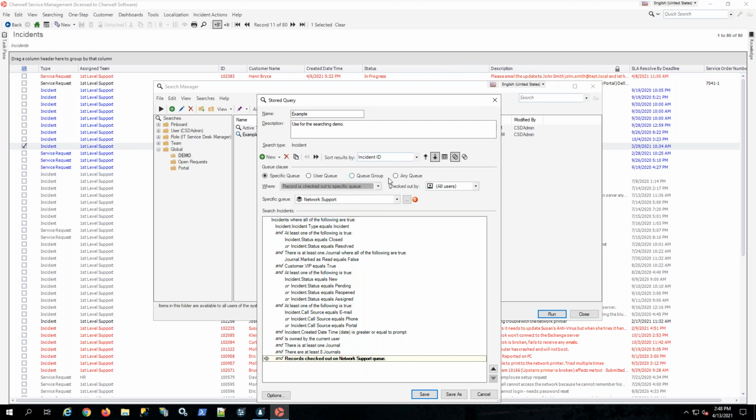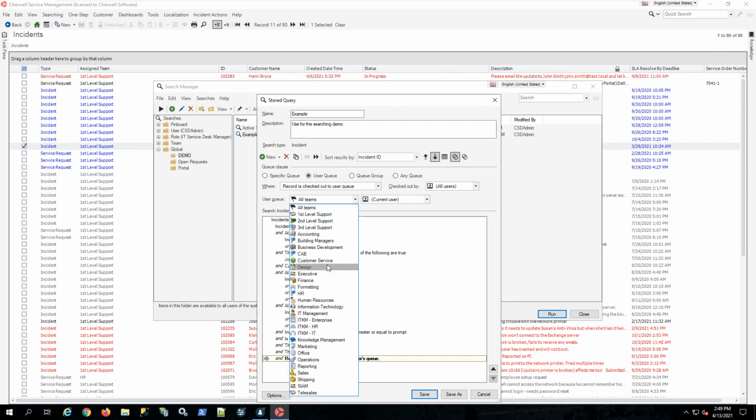These can be really powerful for finding tickets that have been sitting too long, or that somebody has checked out and they're just sitting on them, not doing anything with them, or when you're trying to figure out what the load is around particular queues. And as you go through the user queue here, the difference is that instead of just picking a specific queue, now you get to pick queues that have context.